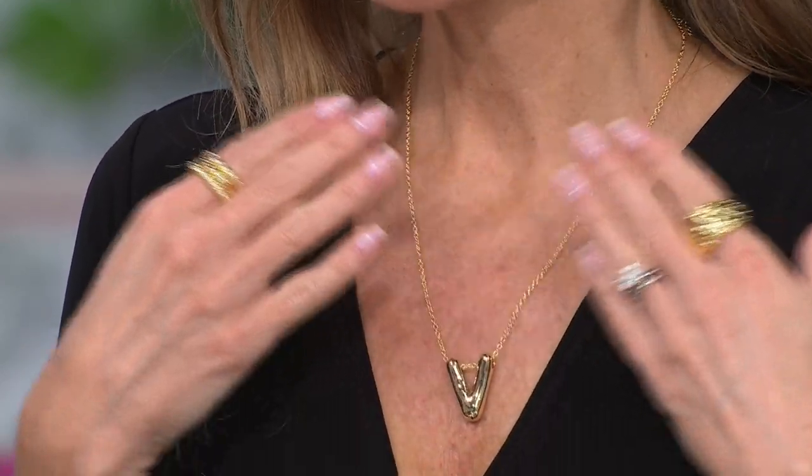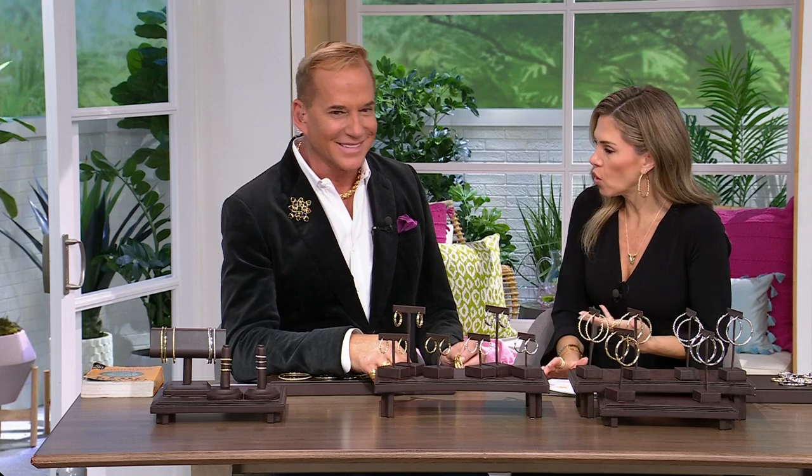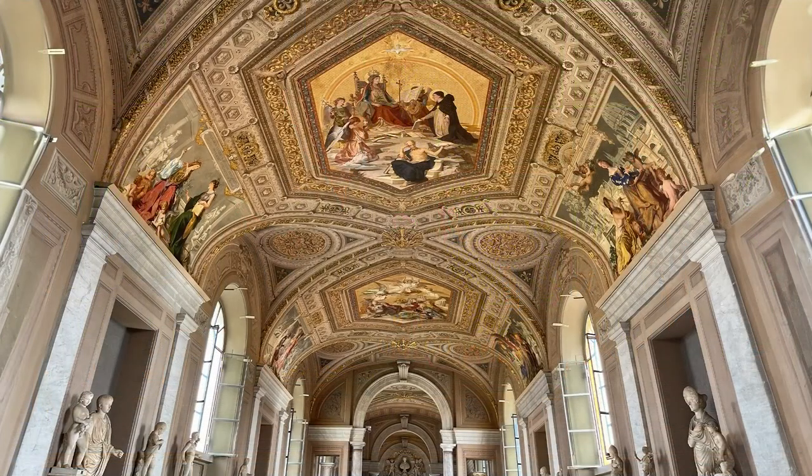Bellezza, what's the process? How do we get this beautiful look to real gold? What does it mean? How did we do this? It starts with inspiration, okay. And I'm often inspired when I'm on trips in Italy.